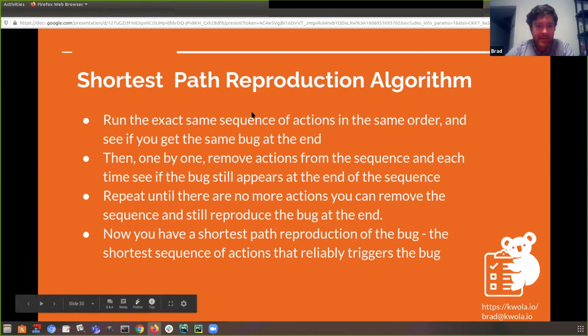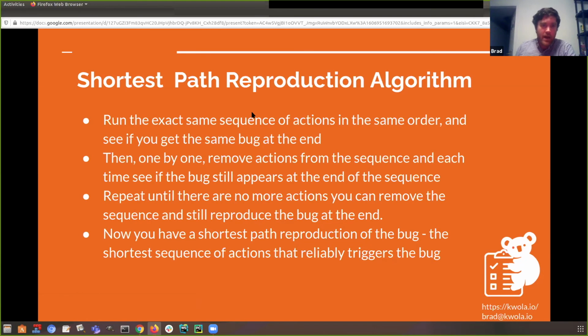But the basic idea here is pretty simple, actually. Say we detect an error message on a particular screen. We can just run the same sequence of actions that triggered that error message over again. So it's like, I click this button, I hit this checkbox, I click this button, I get an error. All right, okay, well, let's try that again. Let's click the button, checkbox, button again. Do we get the same error?